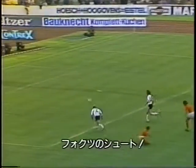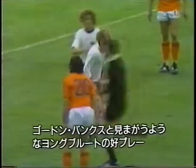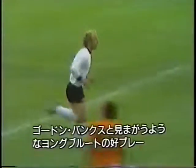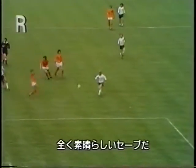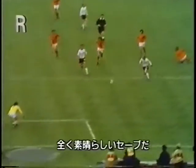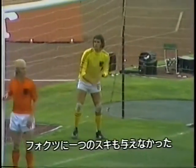One half to Pope. He's clear. Youngblood produced a moment that even Gordon Banks would autograph. It was a fine, fine save. Pope right there. Youngblood giving him as little as possible to shoot at.